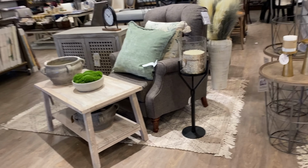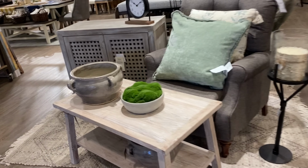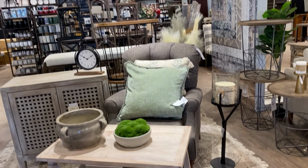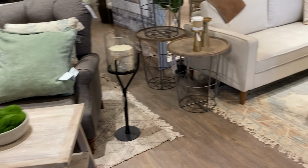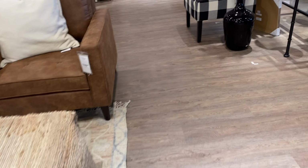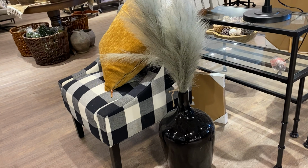But here's another vessel, and they're kind of giving you the cue or an idea to put moss in that. So if you guys are looking for vessels, Kirkland's is definitely the place to check out. They had all kinds of beautiful candle holders, just different things to add that oomph and fillers to a space.